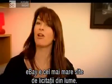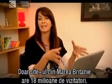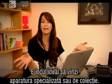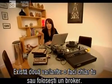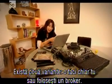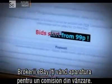eBay is the world's largest auction website, with 18 million people visiting the UK site alone. So it's a great place to sell your specialised or collectible tech. And there's two ways of doing it. Either you can do it yourself, or you can use a broker. eBay brokers will sell your tech for a commission on the sales price.